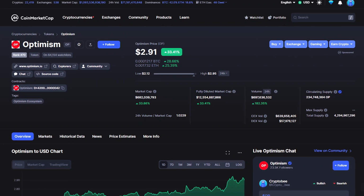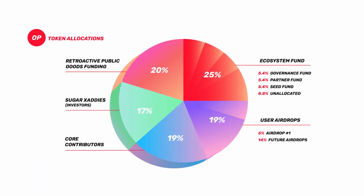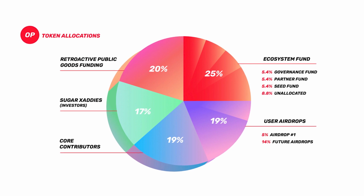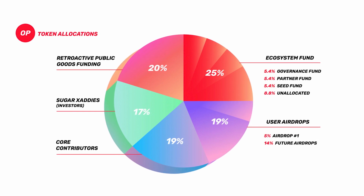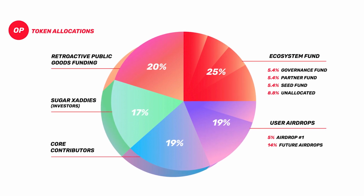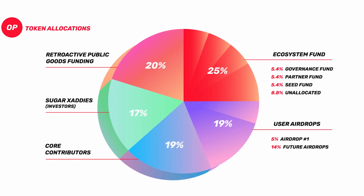The OP token, the native token of the Optimism ecosystem, has a total supply of 4.29 billion tokens, with only 234 million in circulation. These tokens are distributed among various categories, with the largest portion, 25%, allocated to the Ecosystem Fund. This fund is used to support community projects and initiatives within the Optimism ecosystem. Another 20% of tokens are allocated to the Retroactive Public Goods Funding, which rewards projects based on their impact for the public good. 19% of tokens are reserved for user airdrops, which reward active contributors, token holders, and other stakeholders. Additionally, 19% of tokens are allocated to core contributors who are the driving force behind the Optimism Collective initiative, and 17% of tokens are allocated to project investors.